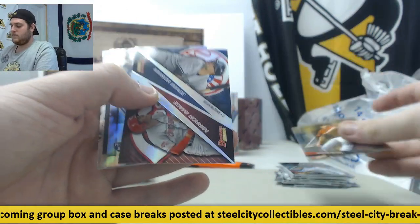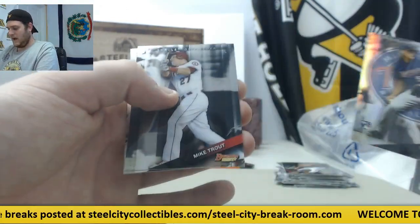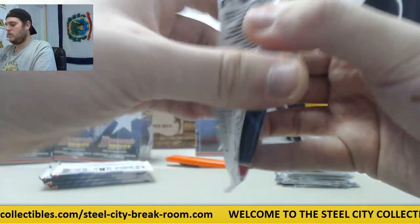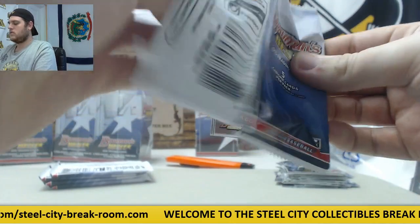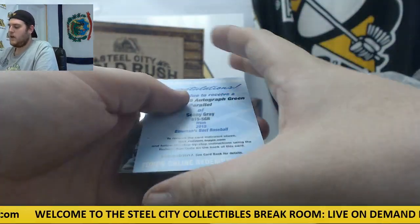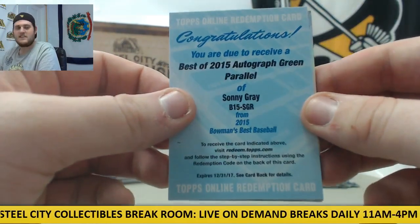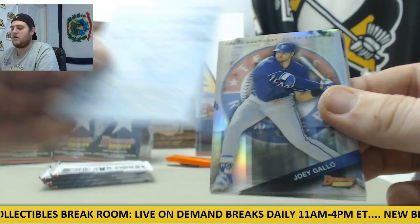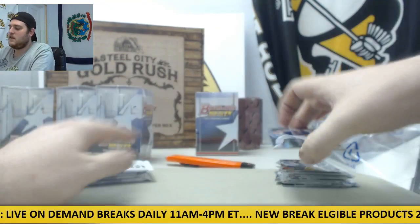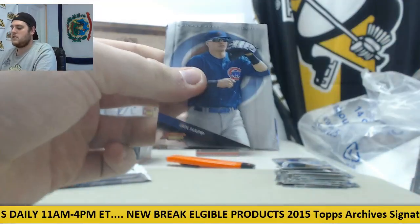Aaron Blair, McCann, and Tyler Stephenson. Alex Meyer, Mike Trout, Prince Fielder. Nick Gordon, another redemption right here. Who do we have? Sonny Gray, base of 2015 green parallel. Sonny Gray, that's the second Sonny Gray redemption we have. Different card, though. Joey Gallo, rookie. Clayton Kershaw, Dallas Keuchel. Man, that's nice. A's are having a really good draft so far.